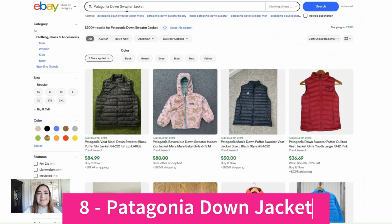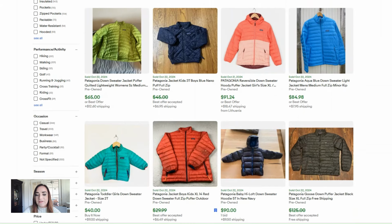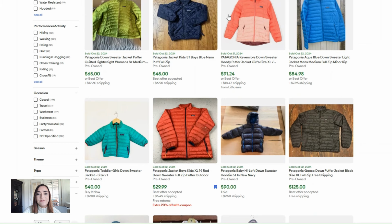Next is Patagonia down vests or down puffer jackets. There's a vest here. This one sold for $85. We got a jacket that sold for $65. Another one for $91, $85. Again, those are all in pre-owned condition. And if you find those with goose down fill, make sure you're looking for that as well.